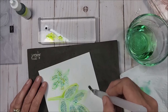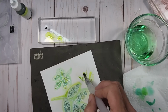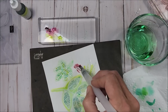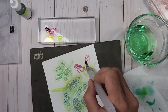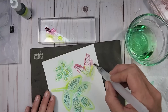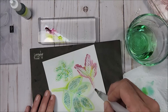I'm going to use what I have. So I'm going to use some of this lemon lime twist, drop it down, working kind of fast because I don't want my water to all dry, and just see, it's magic. I need more water. And then drop it. This works way different when you've got a big outline stamp versus the detailed stamps like this, but still, I'm thinking it's looking pretty darn cool.